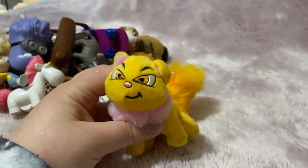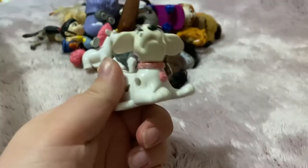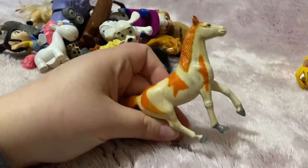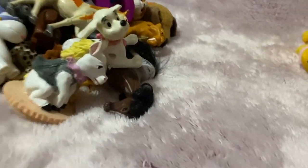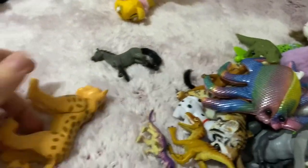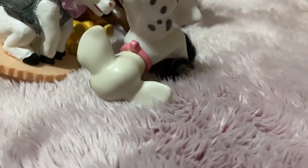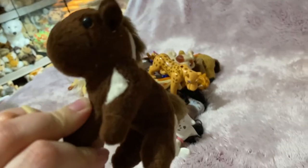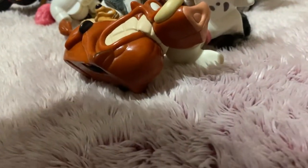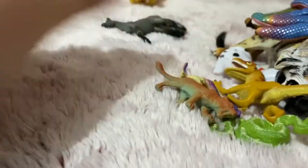A Neopets cat. I don't know if I'm going to keep her or sell her yet, so she's going to go in the maybe pile. A 101 Dalmatians dog, selling. This horse I'm selling. I like these things, so I'm keeping him. Selling him. He's from the Rainforest Cafe. I already have him, or I would probably keep him. This cool horse plush, selling. Selling another warthog from The Lion King. Oh yeah, I forgot I put this tiny guy in there, keeping him.